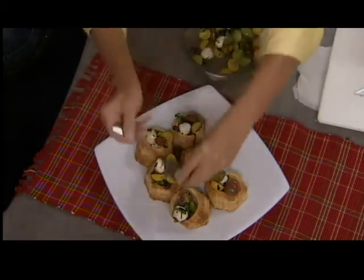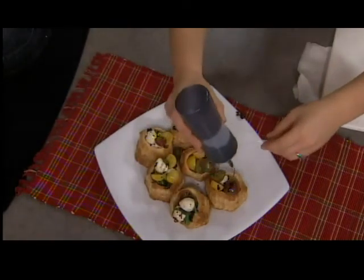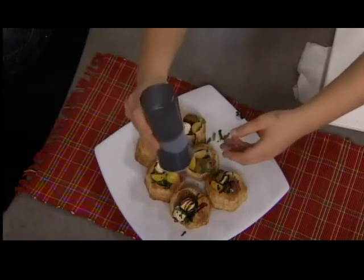All right, let's do that. Beautiful. Yeah, you want to dress them up, kind of like the lipstick on before you go out of the house? Yep. Yum. Those are gorgeous.